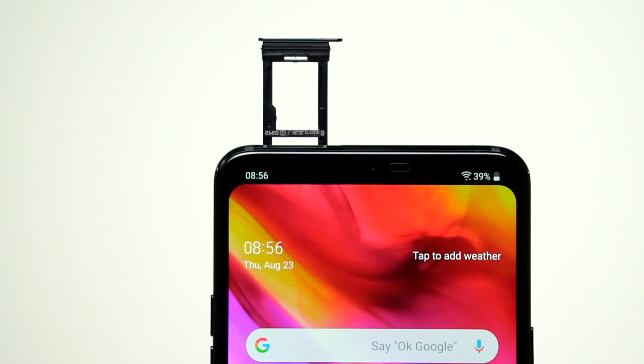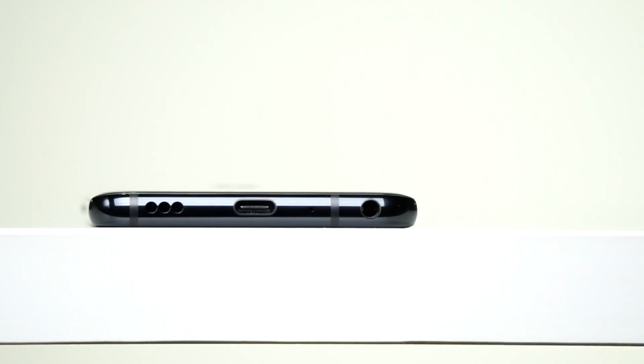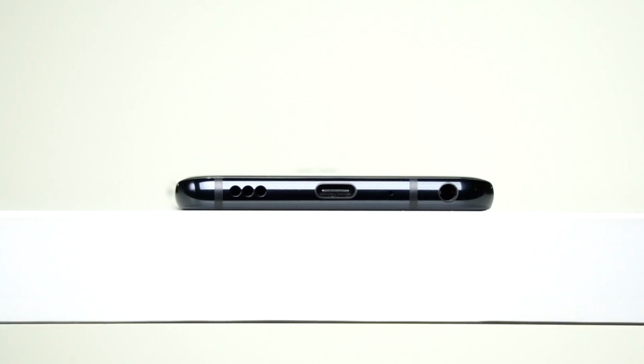Unlike most Android flagships, the G7 ThinQ still ships with a headphone socket, and a fantastic one at that. Much like most other flagships from LG, the G7 ThinQ also comes with a 32-bit quad DAC, which will take your music listening experience to a whole new level, provided you pair it with the right set of earphones.